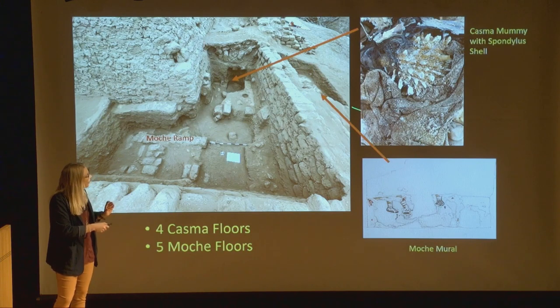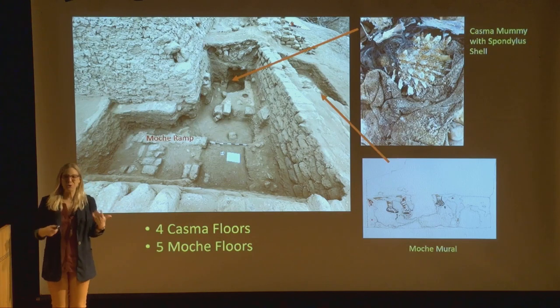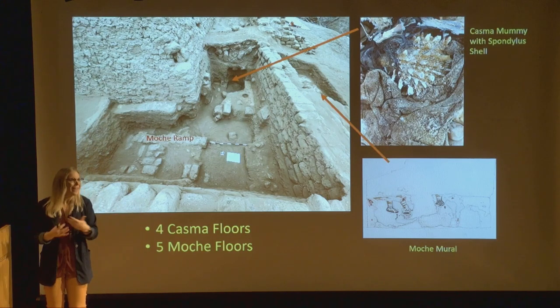But we did find a part of a Moche mural. You can just see the feet. These are probably two people fighting, a little one. But this was all destroyed. So the Chimu came in and destroyed things in this area, whereas in the Hall of the Painted Pillars, they didn't destroy anything.